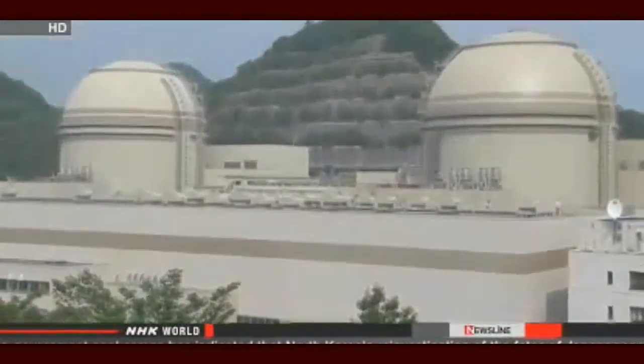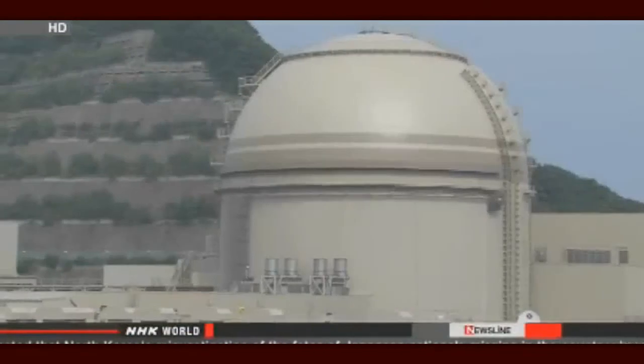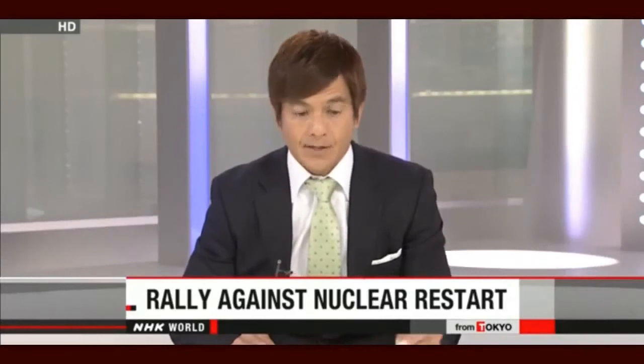This month, a court in central Japan ordered the operator of another nuclear plant not to restart two of its reactors. It said their safety measures were inadequate. The operator has appealed. Some held a rally in central Tokyo to oppose the restart of a nuclear power plant in southern Japan. The Sendai plant in Kagoshima Prefecture could be the first to return online under stricter safety standards. All of Japan's 48 reactors at 16 commercial nuclear plants are currently offline.